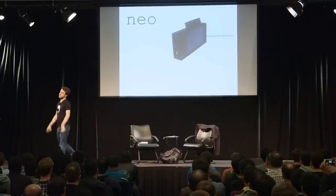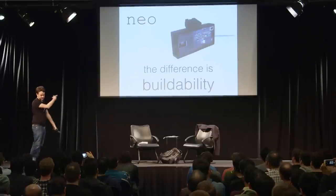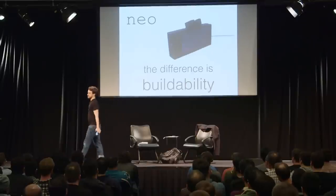At TechCrunch, I said the difference is shippability. The difference with the Comma Neo is buildability. You can build this in a tech shop, which is going to have everything you need.